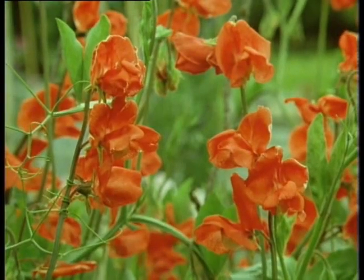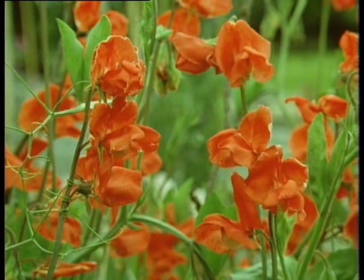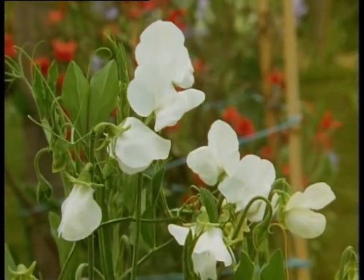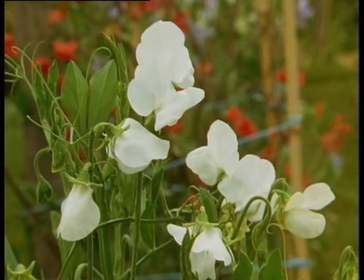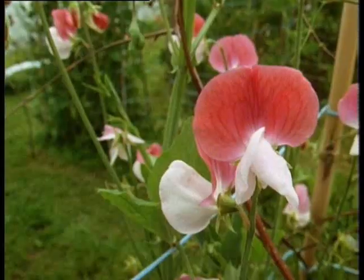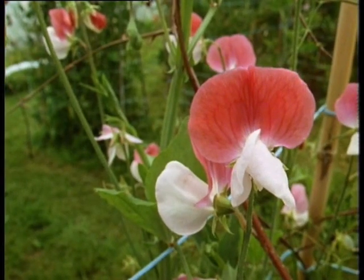This bright orange he named after himself, and the more sober cream one after his daughter Dorothy. Eckford's achievements were all the greater, as for hundreds of years the sweet pea had resisted all attempts to hybridise it.